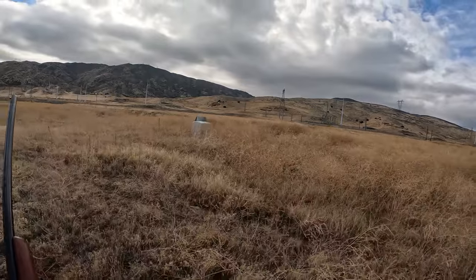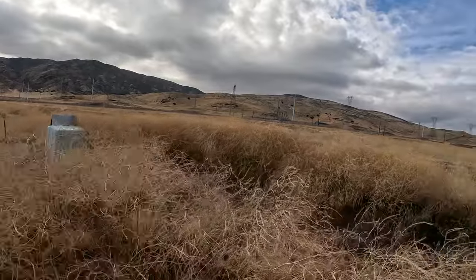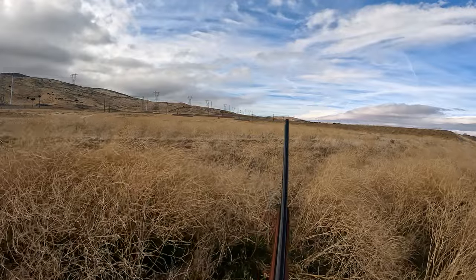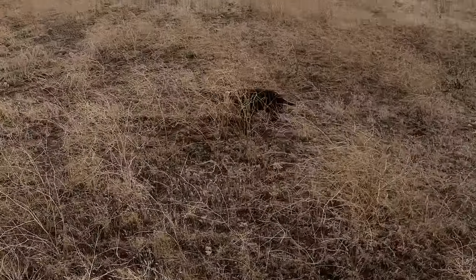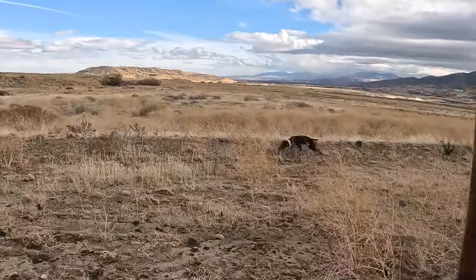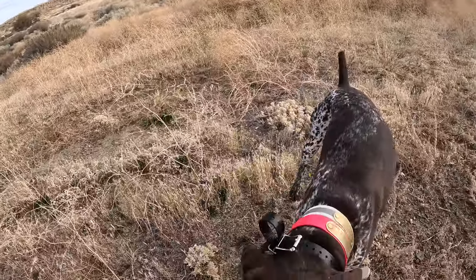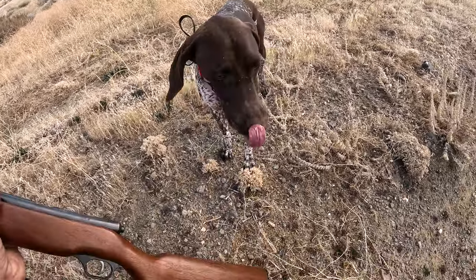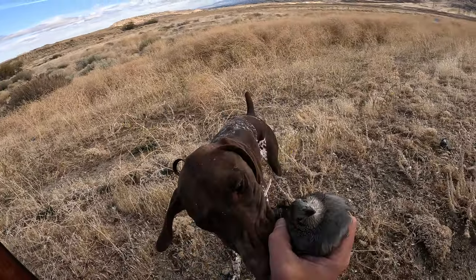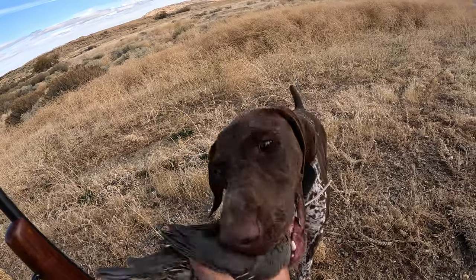Here Mina was on point in this dead mustard, and the bird must be moving because she tries to reposition and follow it here. Where'd it go? Find it. Get it. Mina, here, get it. Wasn't sure if I was recording. Got that girl, good job, Mina, good girl. All right. Good girl, good birthday girl. All right, little chase, huh? Good dog, good girl.